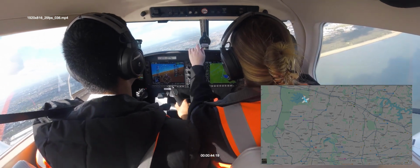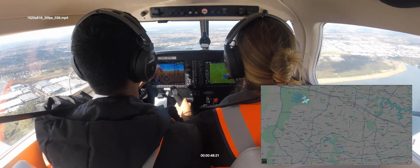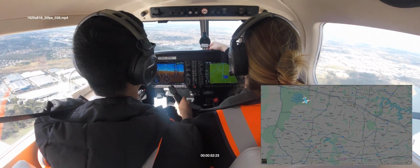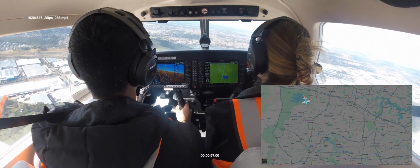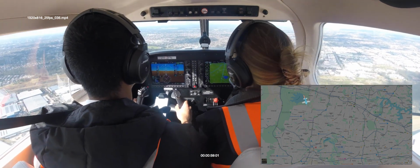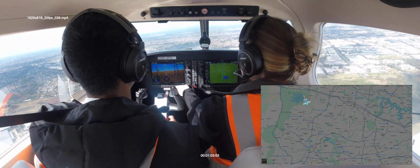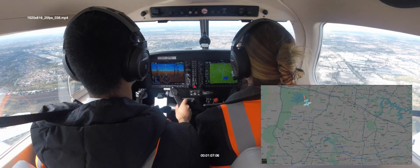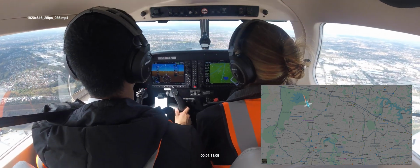Basically, our instructor will take us to our training area, just show us the ground features, the maps, the routes we need to take to enter Bankstown. This is one of the VFR routes. You can look it up on VTC maps. So we are flying over Prospect River, entering Class D airspace.